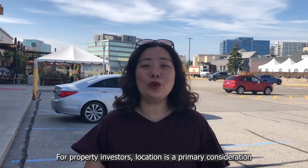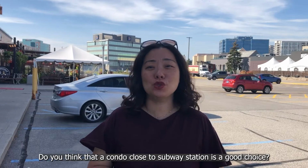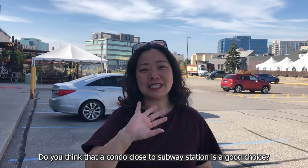For property investors, location is a primary consideration. Do you think that a condo close to a subway station is a good choice?